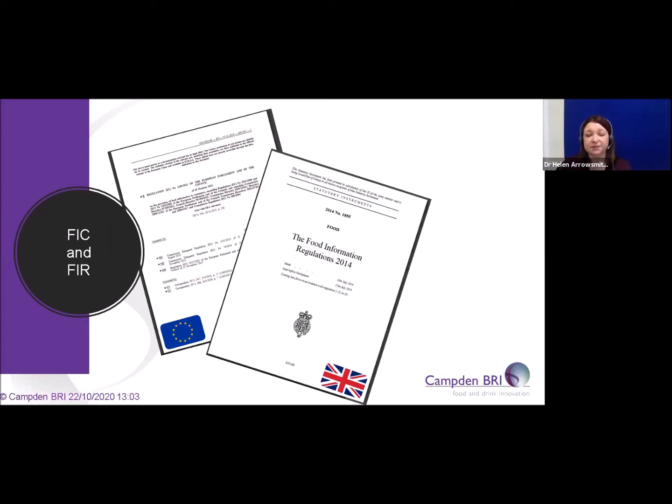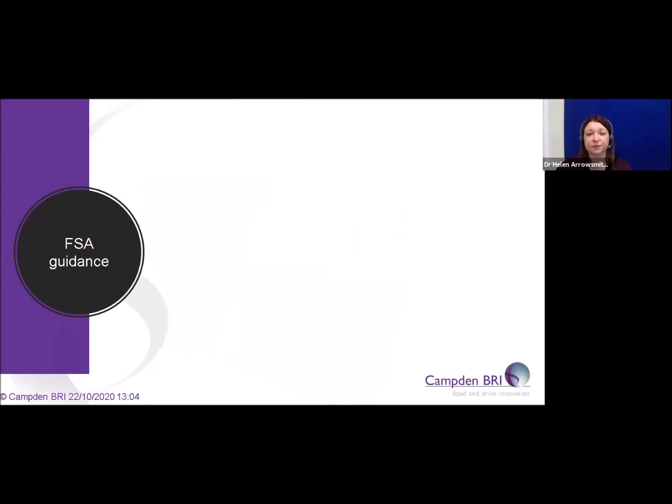And what this does is it brings into our national legislation some of the aspects of the FIC, where perhaps the FIC is saying member states can decide how they do this themselves. So that's one of the functions of the FIR. We'll come on to exactly what they say about food allergens as we go through.